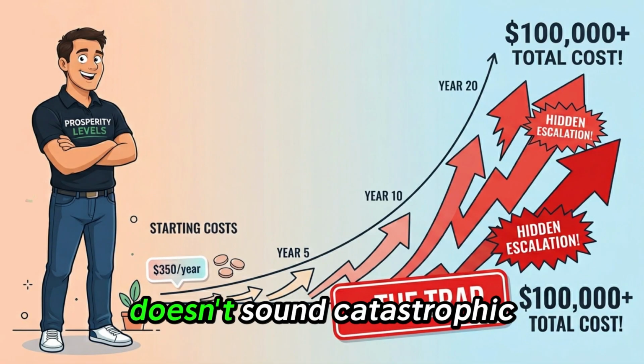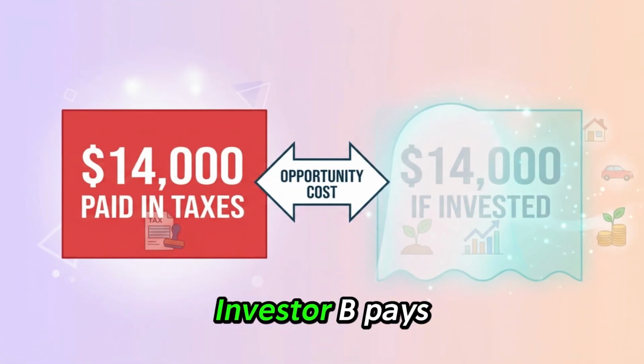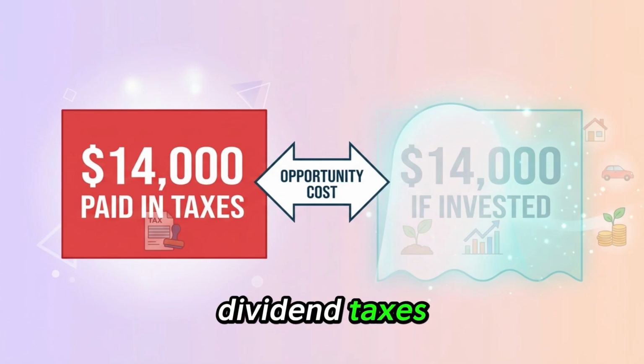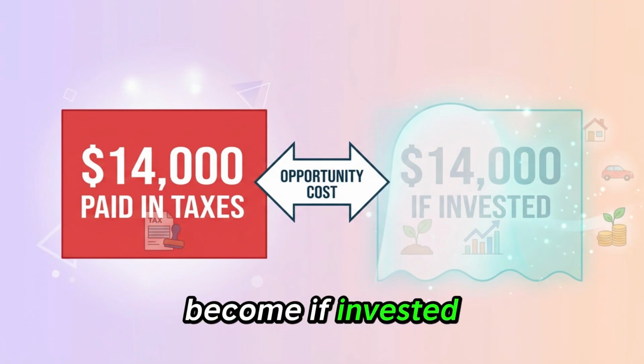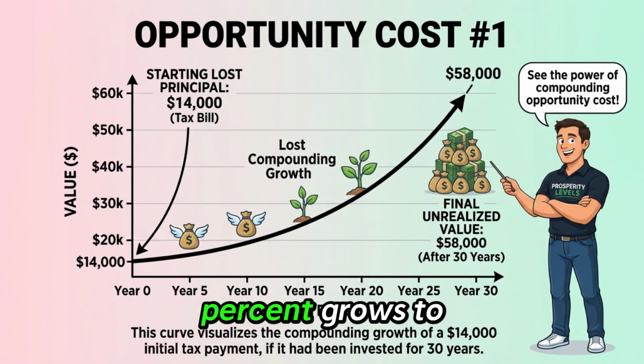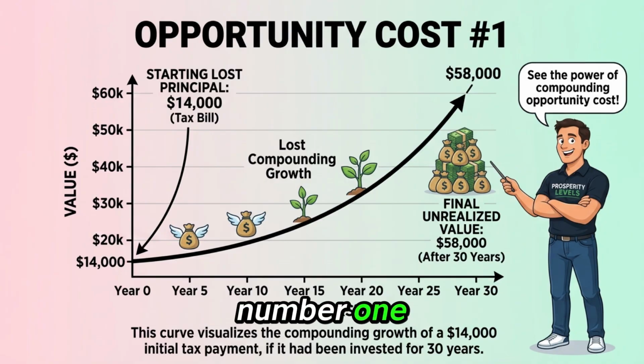$350 per year doesn't sound catastrophic. That's the trap. It's not the annual cost. It's the compounding cost. Over 30 years, Investor B pays roughly $14,000 in dividend taxes. But the real cost is what that $14,000 would have become if invested. $14,000 invested over 30 years at 8% grows to $58,000. That's opportunity cost number one.